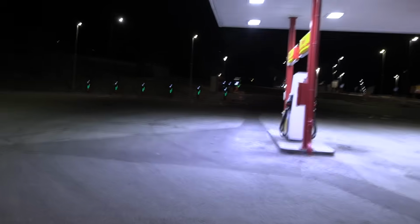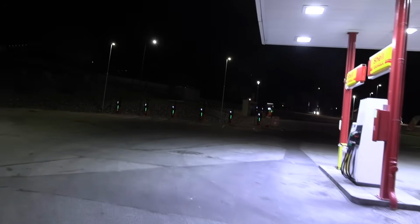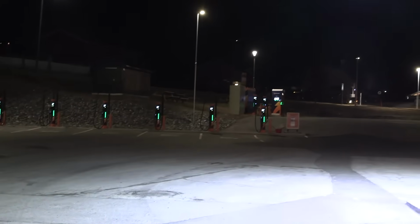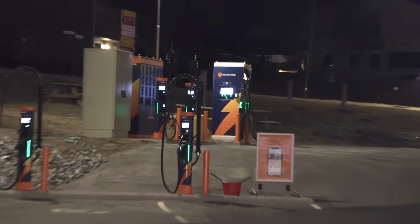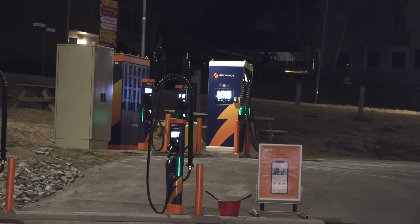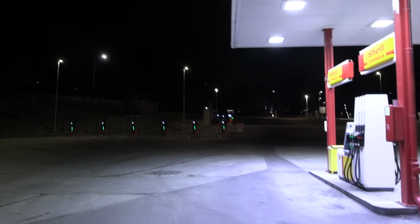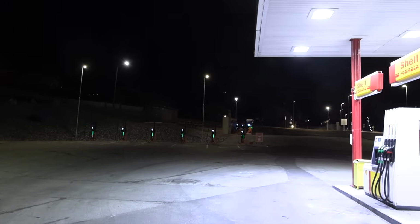You see, we have Kempower here. I normally never come here anymore and charge here. And there's also Kempower and some Alpitronic over there. So Alvdal has lots of charging options now. It used to be a nightmare to charge here, especially during COVID time, but now it is so much better.